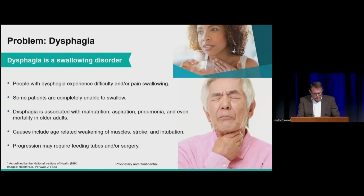It was a device to assist treatment of dysphagia. Dysphagia is characterized by difficult or painful swallowing. It's a very serious condition associated with aspiration of food and liquid into the lungs that can lead to pneumonia and other very serious health problems. It has multiple causes, but often is just the result of age-related muscle weakening. Left untreated, the patients can require feeding tubes or surgery.